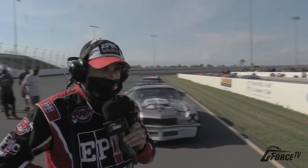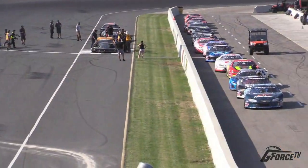There you have it, guys. Your top three down here in Victory Lane. We're going to pass it up to you. Get ready to go with the next round of racing here. Great job, Clinton, Jeffrey, Spencer. Are we able to get a close-up?